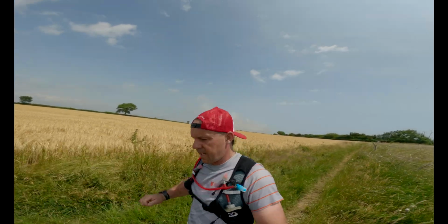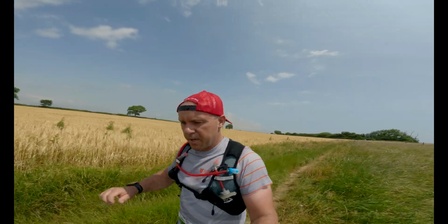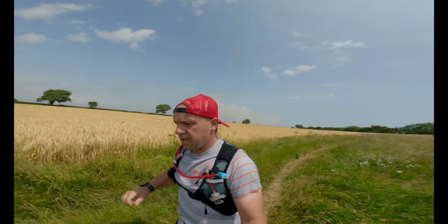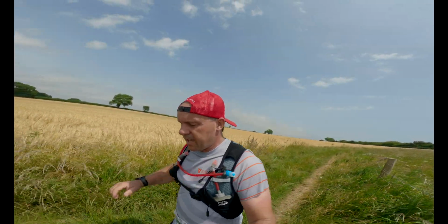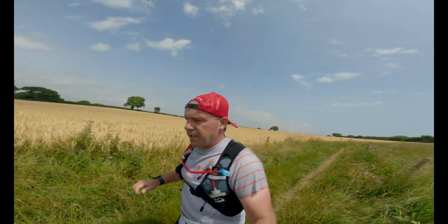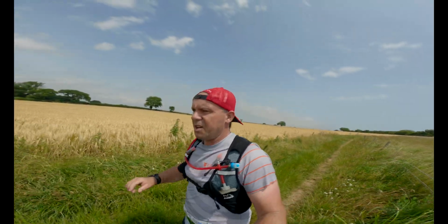Less than a mile away from the next aid station, which I'm quite looking forward to getting some fresh water and having a little bit of a nibble on a banana or something else. And then after that, straight onto the finish line, which is still going to be hard, but it should start getting a little bit flatter.